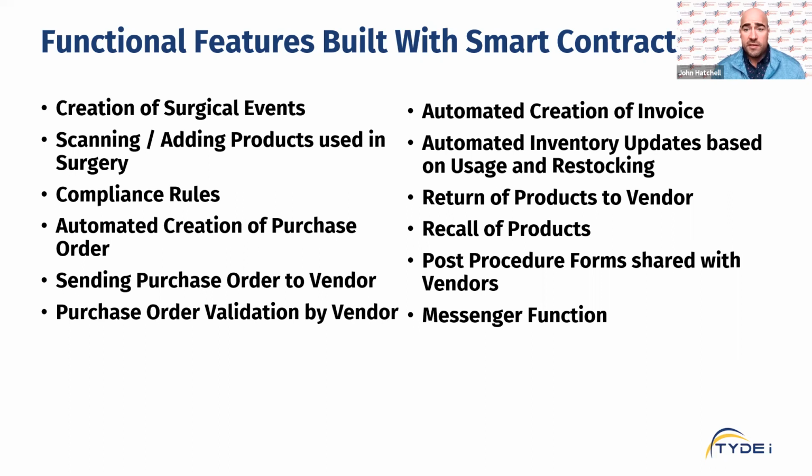Automated creation of invoices, which follow that same theme. Automating the inventory updates, so making sure that we close the loop on what was used and being able to restock or replenish these products so that, again, a facility is prepared for their other procedures.